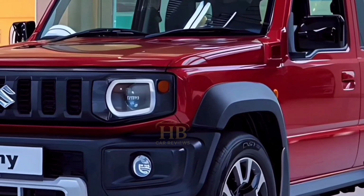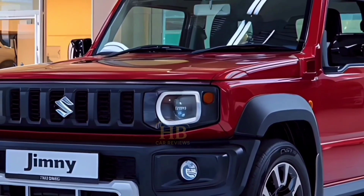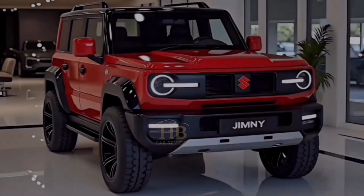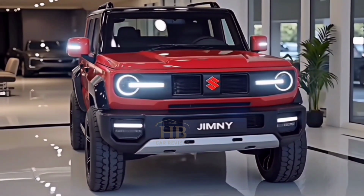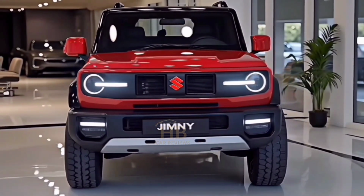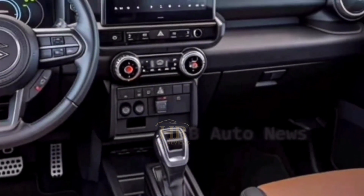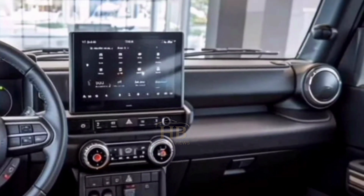The materials have seen a nice upgrade for 2026. Soft touch panels, durable plastics, and metallic trim accents make the cabin feel more upscale than before. The steering wheel is leather-wrapped and features multi-function controls for audio, phone, and cruise control. Right at the center, you'll find the new 9-inch infotainment touchscreen that supports Apple CarPlay, Android Auto, and voice commands. The interface is crisp and quick, a big step up from previous models.